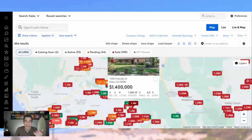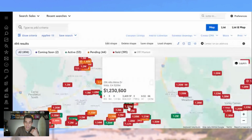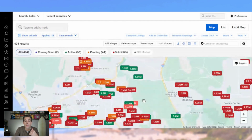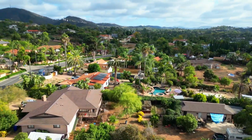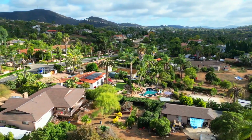So you will find a lot of that out there in this price point here in Vista. You got a half acre here, a 3,400 square foot home. So there's a lot of options out here in the Buena Creek area. Once you get to Bonsall, it's a smaller footprint up in Bonsall, so there's not like a ton of homes up there. Valley Center as well.